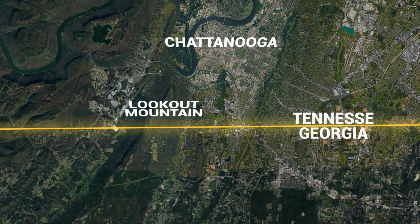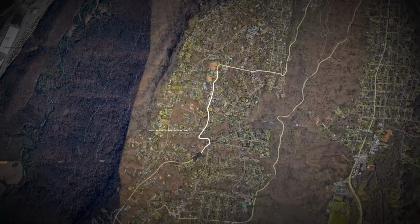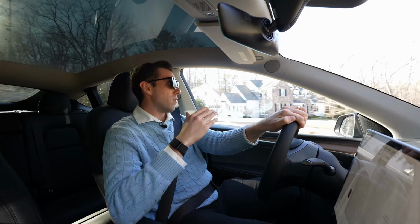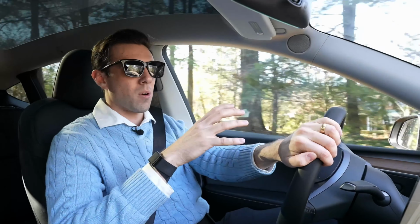Chattanooga itself is right on the Tennessee-Georgia border, and Lookout Mountain actually runs across both sides. So there's tons of housing options on the Georgia side, and then there's a few options on the Tennessee side. Here we go, we're crossing the Tennessee state line onto the Tennessee side of Lookout Mountain here. Automatically, your house prices bump up a little bit here just because of the lack of state income tax. That does make this a little bit more desirable of an area to live.